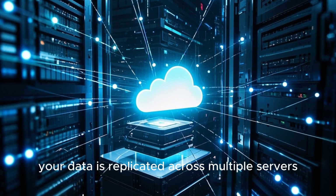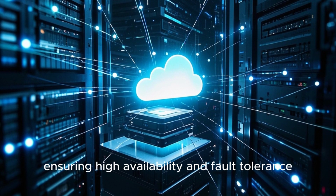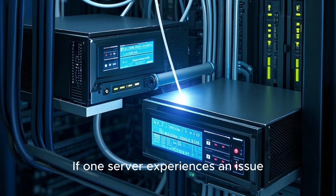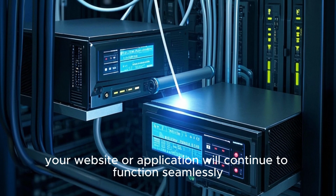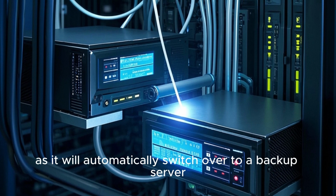With cloud hosting, your data is replicated across multiple servers, ensuring high availability and fault tolerance. If one server experiences an issue, your website or application will continue to function seamlessly, as it will automatically switch over to a backup server.